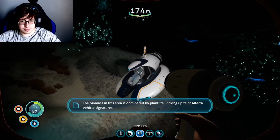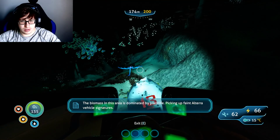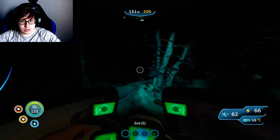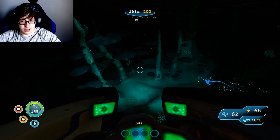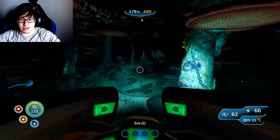The biomass in this area is dominated by grass light. Picking up faint terra vehicle signatures.